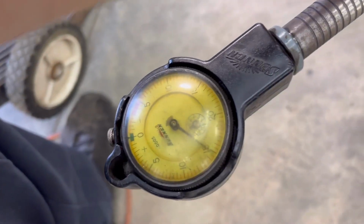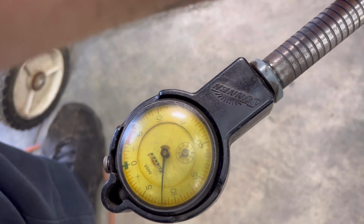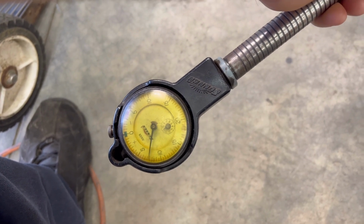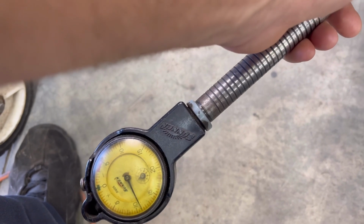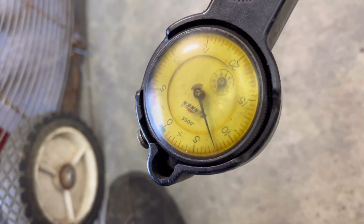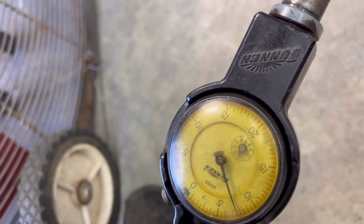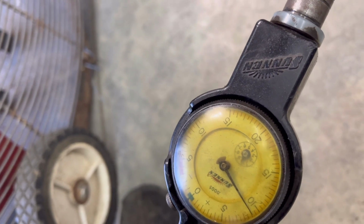I'll check the sides in a minute, but that one's a little better. 6.5. Yeah, 6.5 there. That's 8. I saw 8 there for a minute. Oh, that's 10. Hang on, I'm in the ridge. It's the farthest to the left that it goes as I go up and down. There's 7. 8. 8.5. From what, 9.